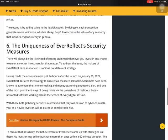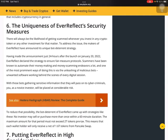Number 6 is the uniqueness of EverReflect security measures. There will always be the likelihood of getting scammed whenever you invest in crypto tokens, and we've all been victim of rug pulls just about. I told you I was going to treat this as if a brand new investor was reading this, so a new investor may not have had this happen to them yet, but anybody who's been trading for a decent amount of time in crypto has had the rug pulled on them, and it's a very, very discouraging feeling, and it can really make you doubt which projects are legit and which projects aren't.